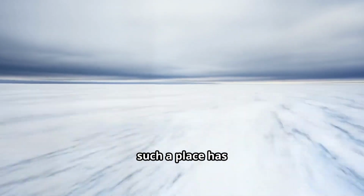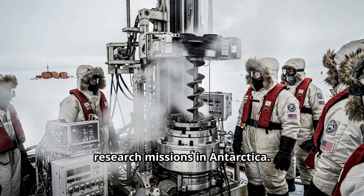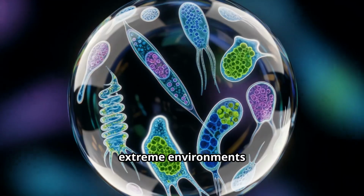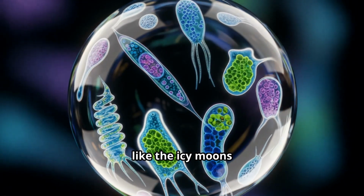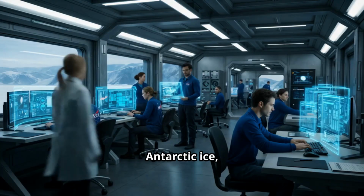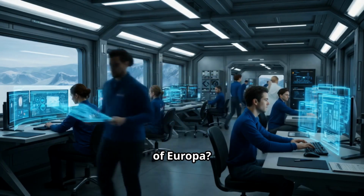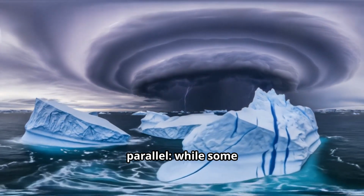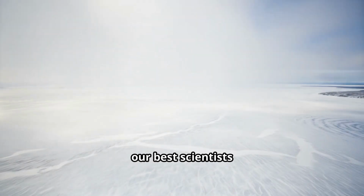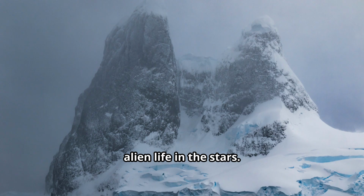The existence of such a place has attracted the attention of NASA, which has joined research missions in Antarctica. They see the continent as a perfect analogue for extreme environments on other worlds like the icy moons of Jupiter and Saturn. If life can thrive in a sealed lake under miles of Antarctic ice, could it also be thriving in the subsurface oceans of Europa? It's a fascinating parallel. While some search Antarctica for signs of aliens who visited Earth, our best scientists are searching it for clues on how to find alien life in the stars.